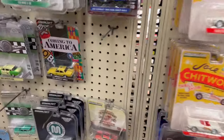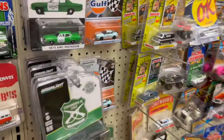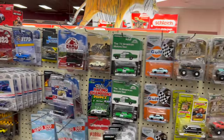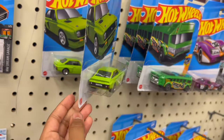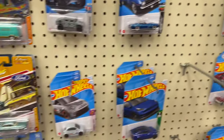That's pretty. Hey, what is this? It's a Corvette, ain't it? Busted Knuckle Garage. Oh, I always like that. What's that? Auto love Volkswagen buses. You might need that one. Yeah. And the motorcycle Honda. Yeah, we do. Cafe Racer.